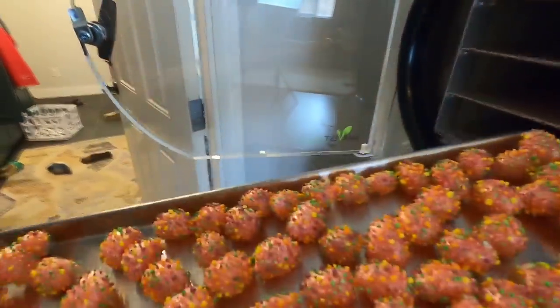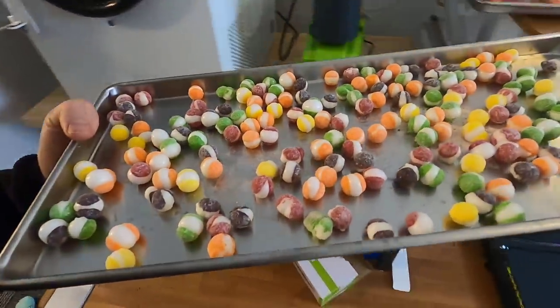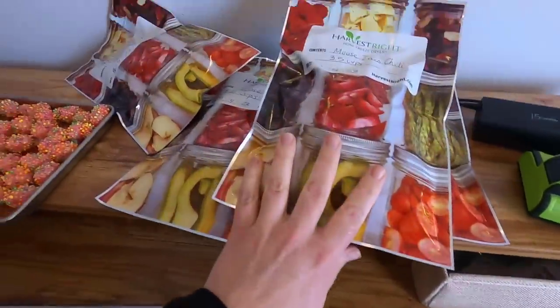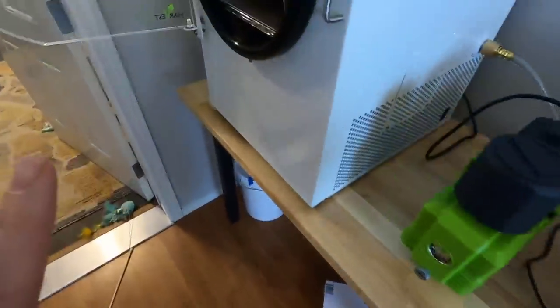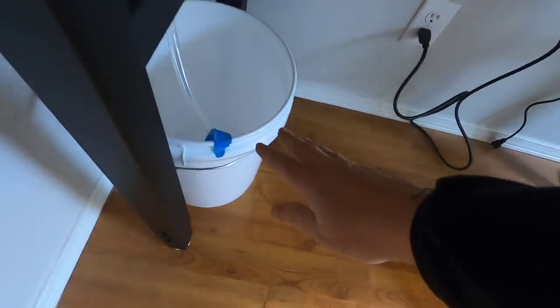Got another tray of those. And then we have the sour Skittles. Super crunchy and super sour. So here's our first haul from the freeze dryer. I'm now gonna let it defrost until our next project. It has quite a bit of ice there on the inside from that big project that we did. I got my big bucket down here. We'll come back this afternoon and let the boys do a taste test before we close out this video.